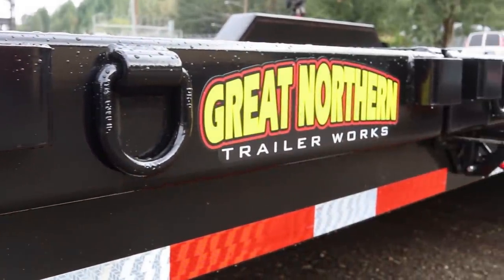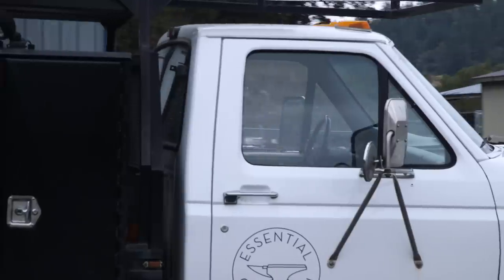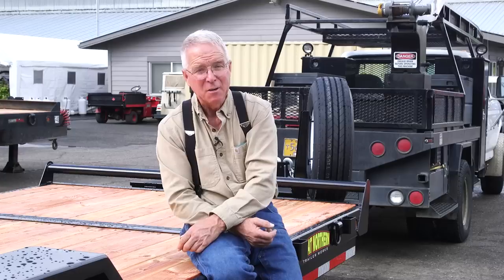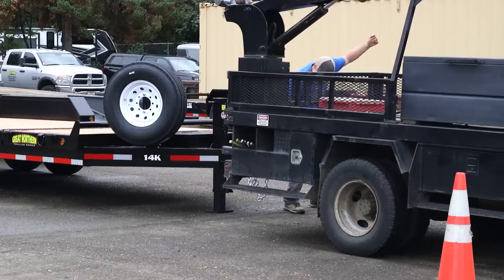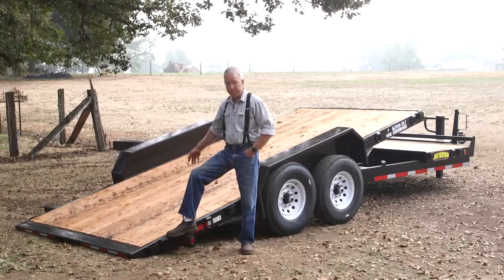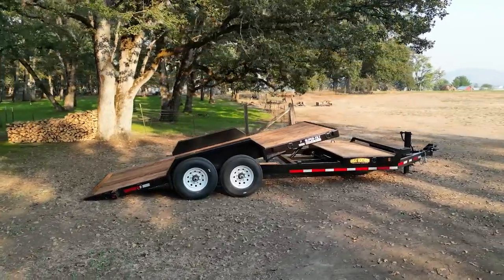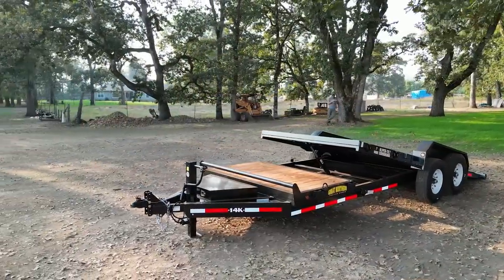I can't tell you what a relief it is to have a tilt deck behind my truck, or at least it's going to be once I buckle this thing on. Because if there's one thing that you don't want to look in your rearview mirror and see, it's your trailer getting into trouble with your equipment. Trailers are no place to cut corners. I have a lot of friends who have this exact tilt trailer. And there are big companies, including utilities around here, who have this exact trailer.